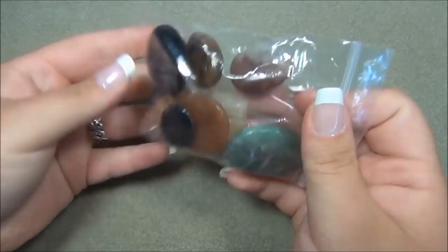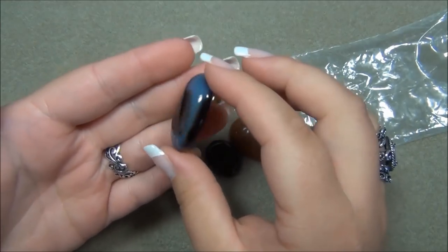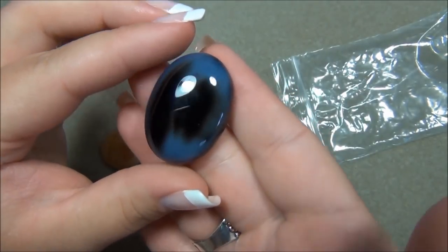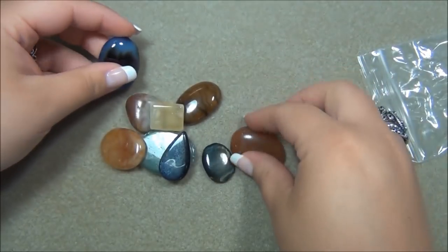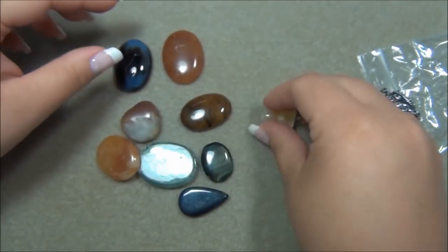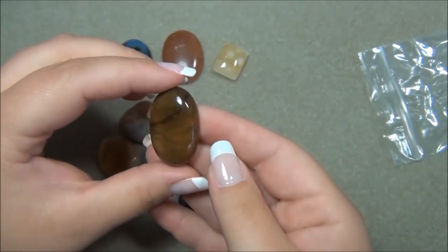And here are some gemstone cabochons. Oh my gosh, what is that? That is really pretty. Wow. It's like a bluish gray. That is beautiful. I love that. This is pretty too. It actually has a little bit of shimmer in it. I don't know if that's showing up on the camera. And I wonder if I can use this one as a ring. I want to make a cabochon ring.